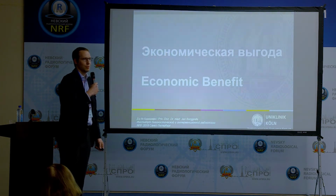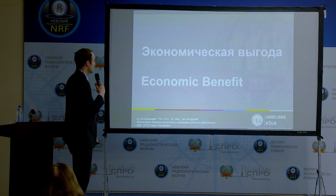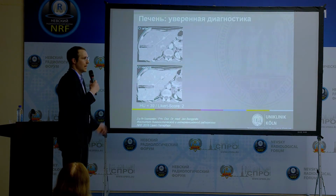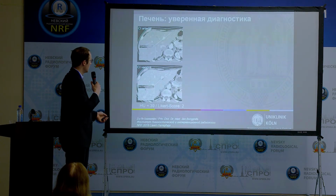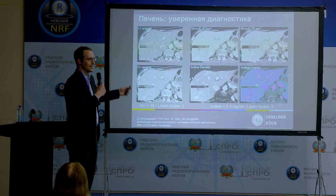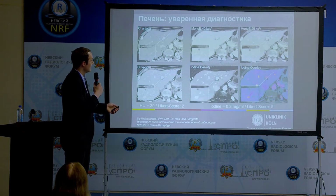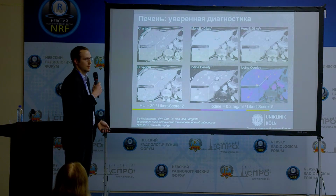So let's come to the last point. Can we transform these images and this information to an economic benefit? Well, we have a lot of lesions where we say this is either benign or malignant, and it's very small. We could say it has a washout because it's much clearer in the venous phase than in the arterial phase. With the low kV imaging, you will have a much clearer image of this little cyst, and you will also say for sure that there is no iodine uptake of the lesion.